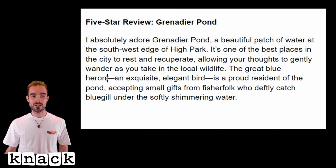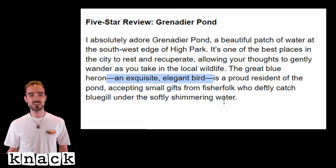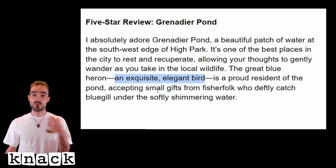The great blue heron, an exquisite, elegant bird. So not only is this nicely separated by two em dashes, which just gives it a, now I'm changing up the structure a little bit so it's not getting too repetitive with commas in the middle of the sentence, right? And then here is a cool structure with the two adjectives separated by a comma, right? So it's just a different way of putting down adjectives, which isn't used all that often, but honestly, I think it paces it really well.